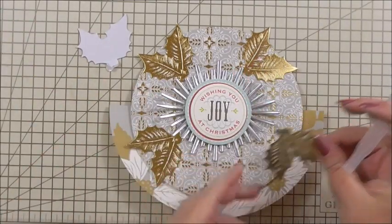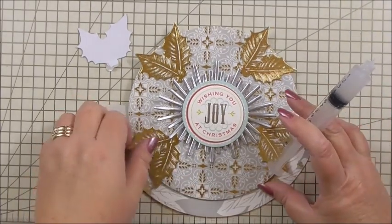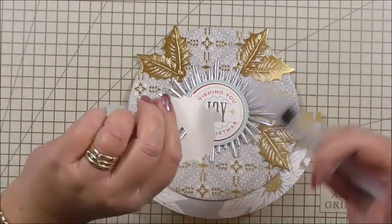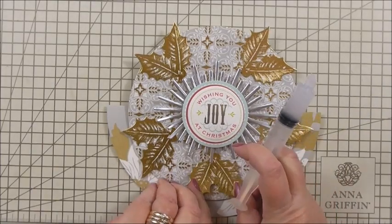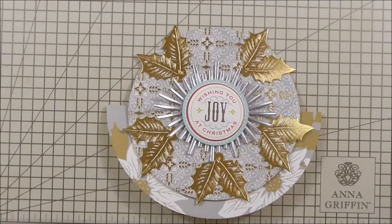peeling the back off and just making sure I've got them roughly where I want them. So it also gives me a little bit of wiggle room as well, having the silicone.